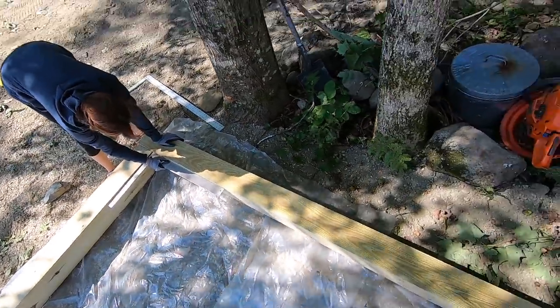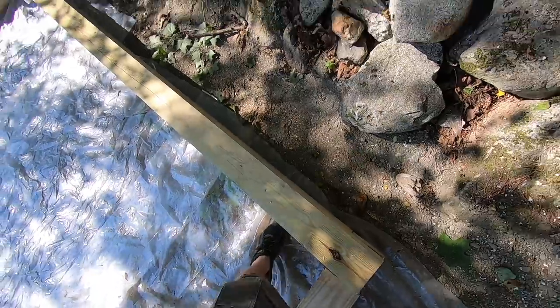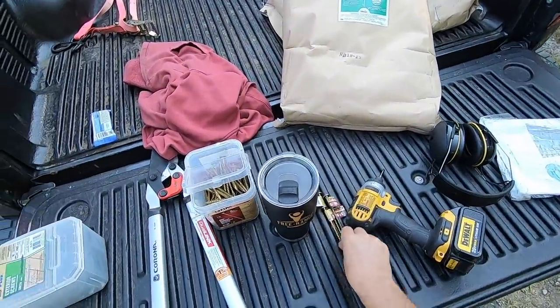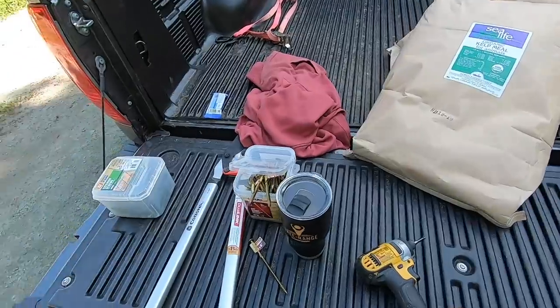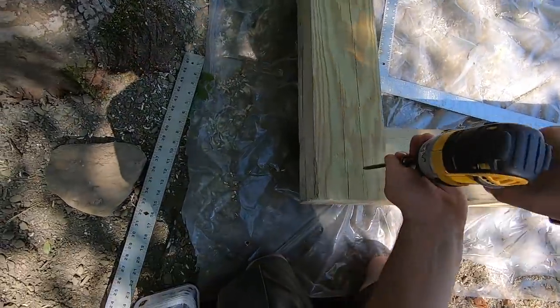Gotta come in a smidge. Yeah. Yes, we'll trim the plastic. How's that? Perfect. Awesome. All right, we can pin a couple of the corners so they don't move, but we can still adjust them. Put one nice long one dead center.